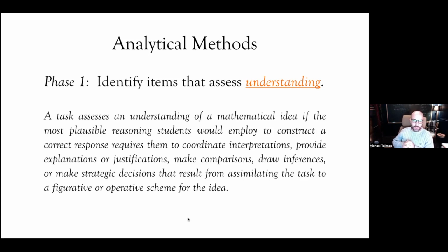Now, you'll notice this definition relies on our interpretation of the most plausible reasoning, but also references some ideas within constructivist epistemology, or Piaget's genetic epistemology, this reference to figurative or operative schemes. So what is that? So Piaget distinguished between different kinds of cognitive structures.